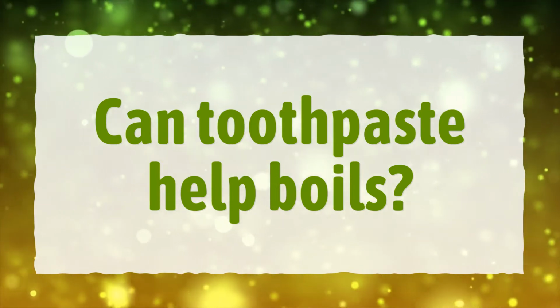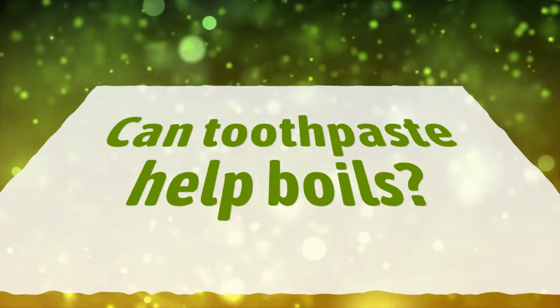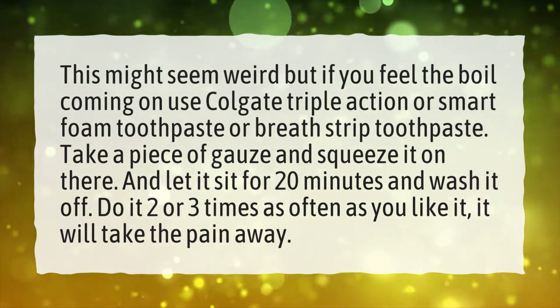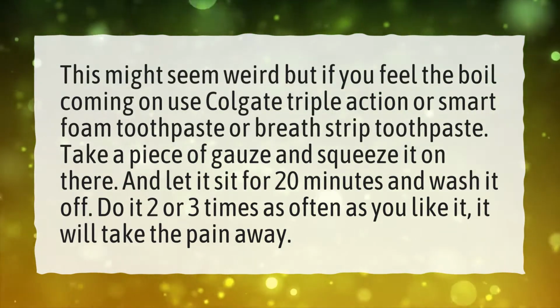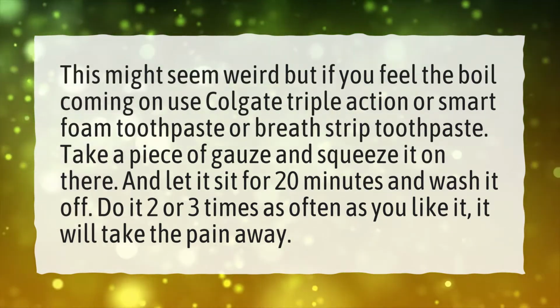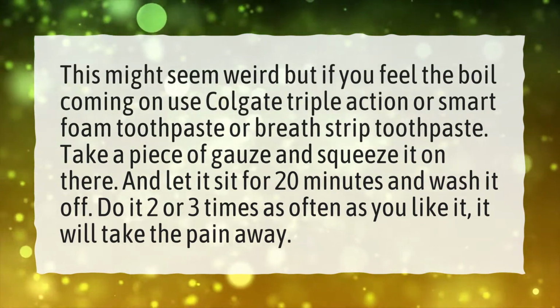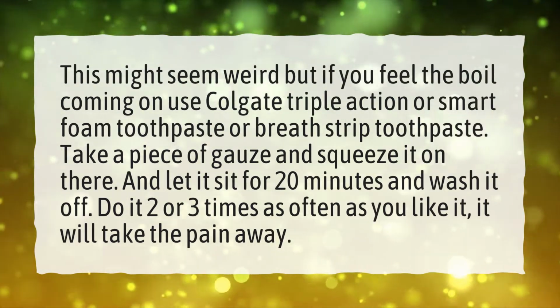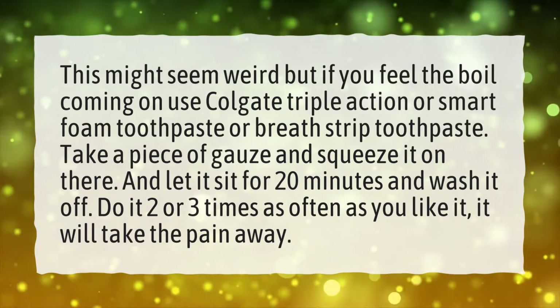Can toothpaste help boils? This might seem weird, but if you feel the boil coming on, use Colgate Triple Action or Smart Foam toothpaste or Breath Strip toothpaste. Take a piece of gauze and squeeze it on there. And let it sit for 20 minutes and wash it off. Do it 2 or 3 times as often as you like it. It will take the pain away.